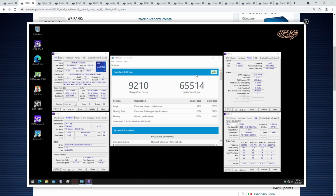But yeah, Geekbench just doesn't really care about real-world performance that much, and so it loves 11th gen CPUs. So yeah, 6.7 gigahertz on the CPU, which is very high for an 11th gen chip. And then the memory doing 5333, that's over 5333, that's like 5380? No, 5360. Yeah, so 5360, 15, 15, 15, 28.